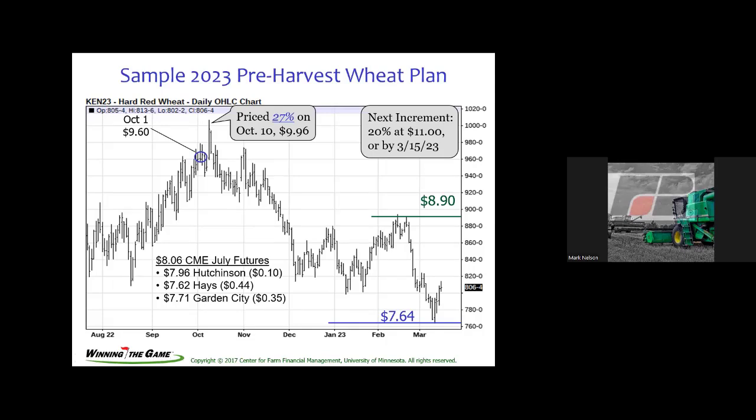And so we were using a price target of $10, right, for our first increment. Well, we got there, right? We hit that on October 10. The close that day was 996. So we priced our first increment on October 10. At that time, we thought it was 20%. Again, as we adjust, that probably looks like maybe it was more like 27% of what we want to put in that marketing plan. Our next increment was another 20% of expected production there at $11, or by 3/15/23, which is today.